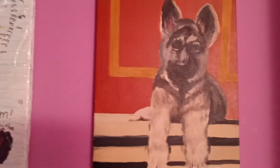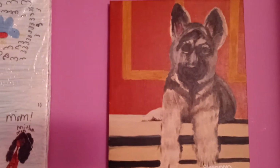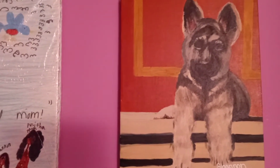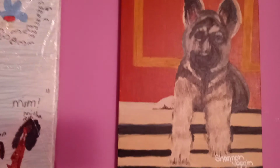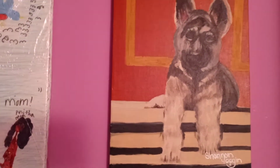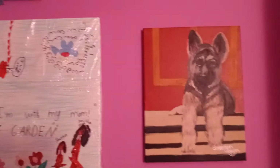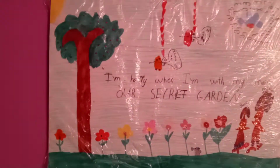My younger daughter is an amazing person, very talented. She's so good at portraits, pencil sketches, and pencil shading. And these are all the ones she did when she was small. Now she has better paintings, or that's one of her hobbies. I like that. This is what she did when she was small. It says, I'm happy when I'm with my mom in our secret garden.